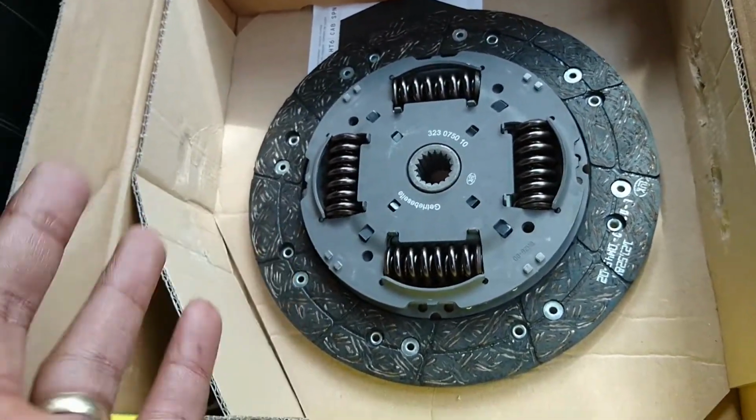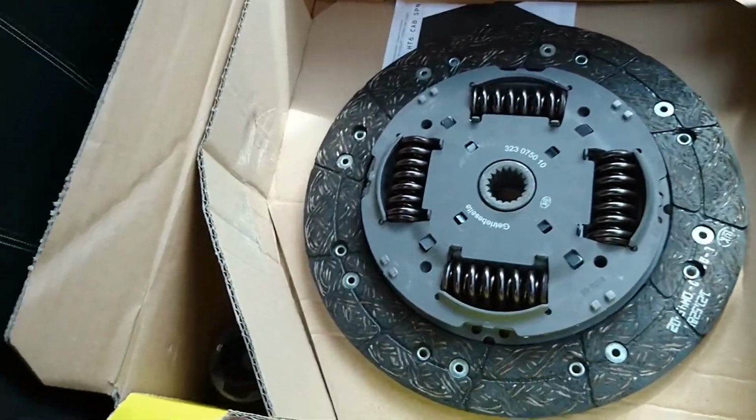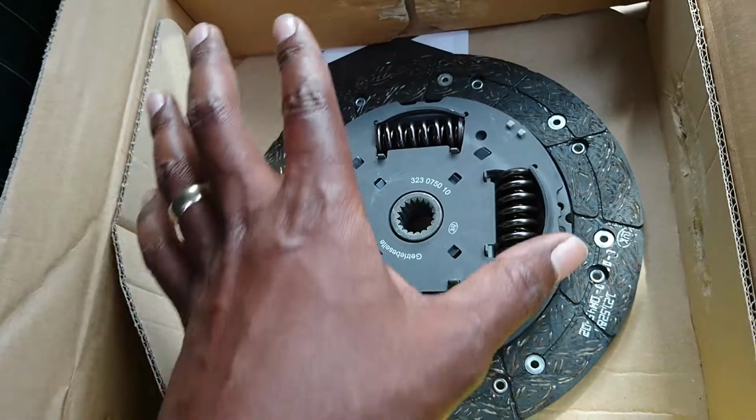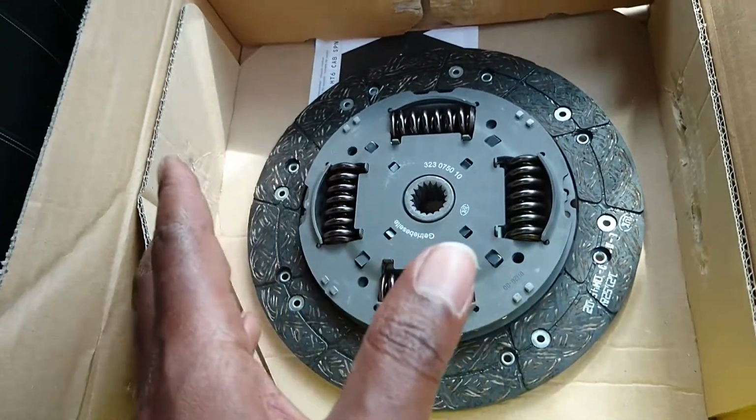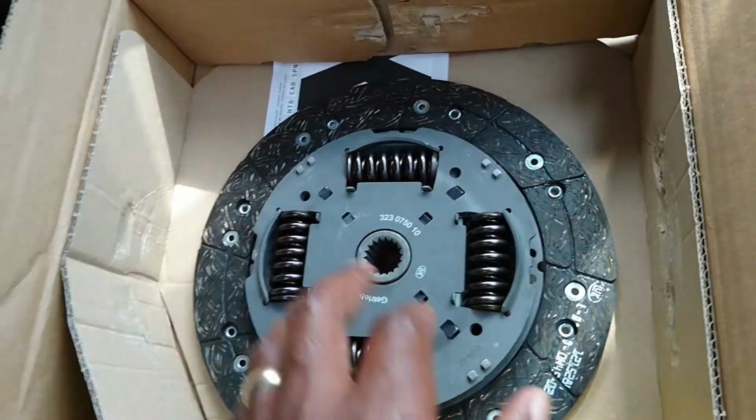Maybe Peugeot or Citroen will sell much better quality than this, but they wouldn't give me a discount though. So buy this from Citroen or Peugeot, probably this will cost over £500. I haven't got that amount of money.